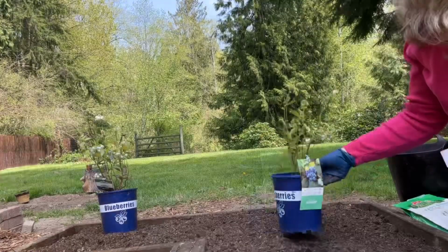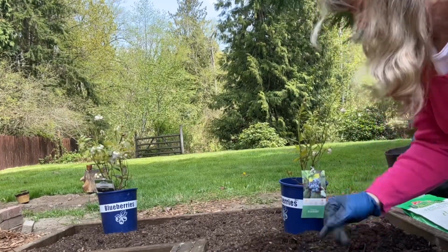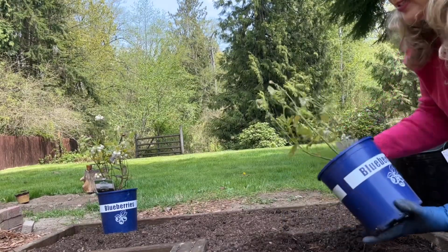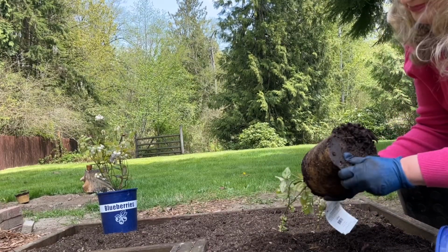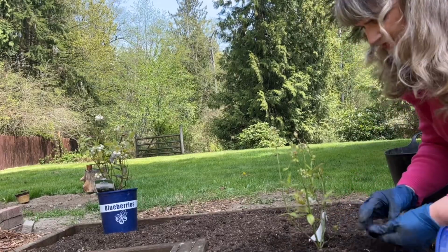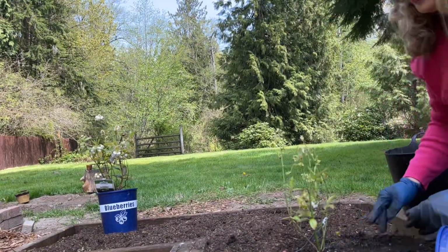We'll see. So this is really lofty compost, so I didn't even grab a shovel. Just going to scoop it down. Add a little of the Jobe's Organic Fast Start fertilizer granules. A little bit of that in there. And there's some extended fertilizer in here too. Pop it out of the can, pick that up a little bit, soil around, and tamp it in. Easy as that.